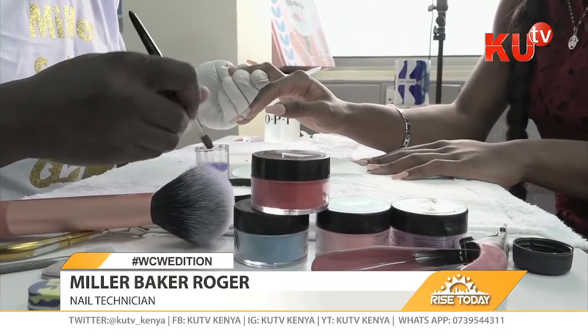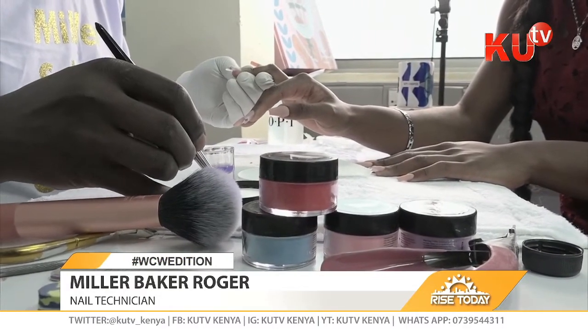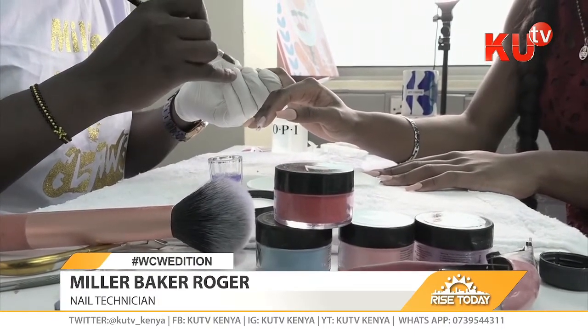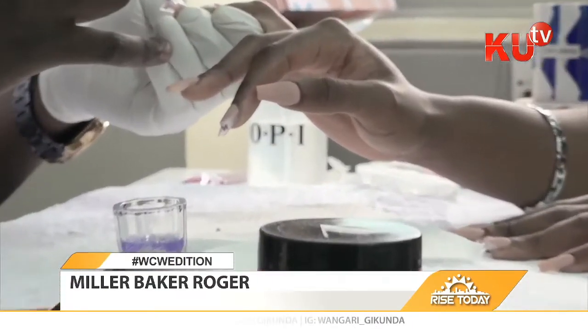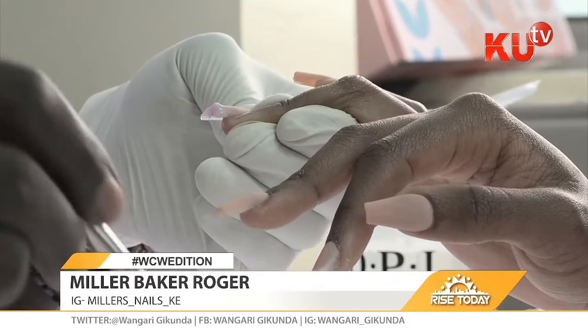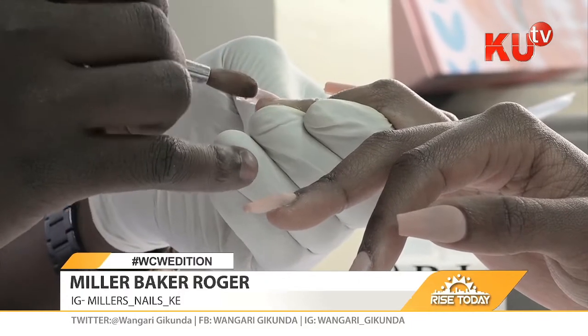So hiyo ndio maana kuna shule kwa sababu ya hizo vitu. Kuna mtu ashajua behavior za hizi powders, product. Nikienda kununua product za River Road zinawaka aje? Nikichukua hizi za bei kali zinawaka aje?